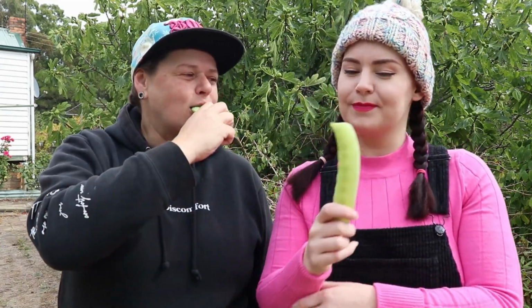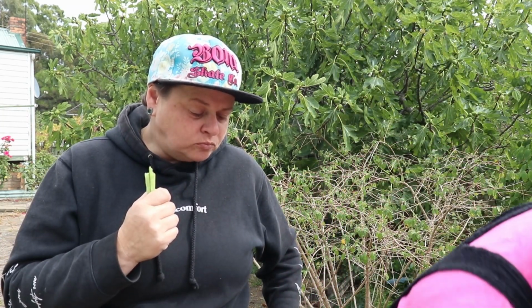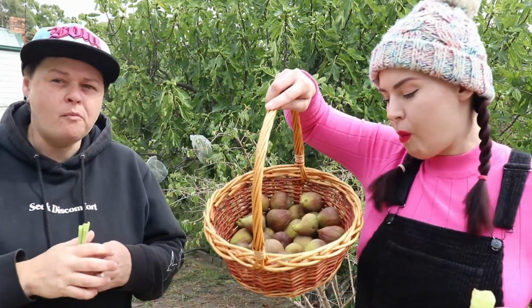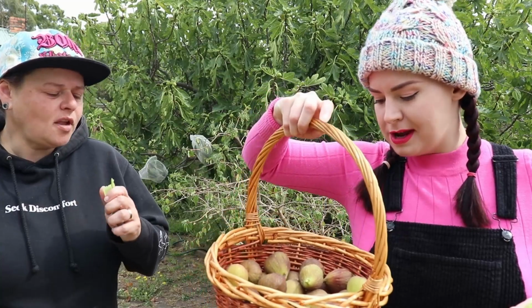Nature's maracas. Have a little snack from the garden before we get into the works. Oh my god, so good. Alright. Well, better show me your haul of figs. That's a few. And I still have some more inside.